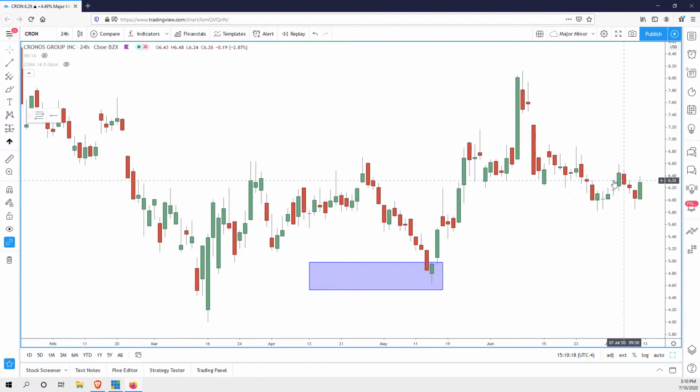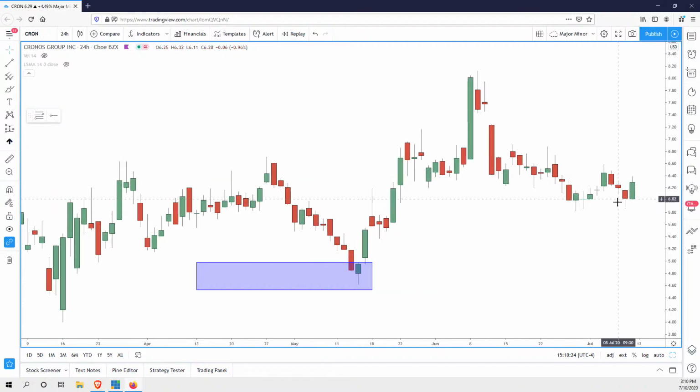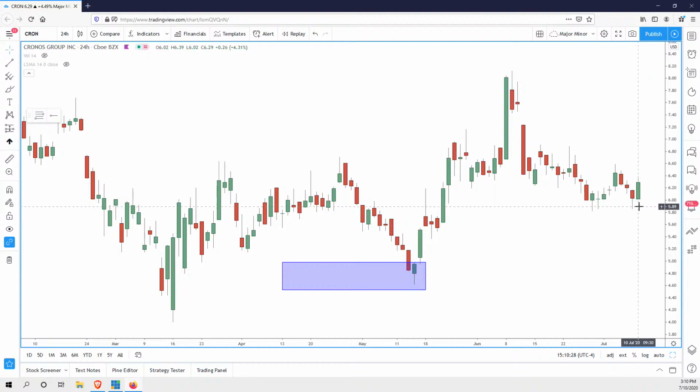So, anyway, look at this. Cronos, double bottom situation. Same deal as CGC. You got this bullish pin bar the day before. It took out the high. That's technically a buy signal. And this is a higher low.